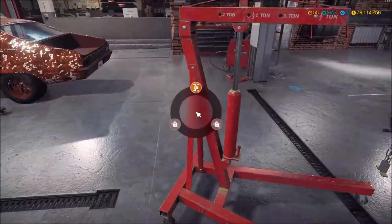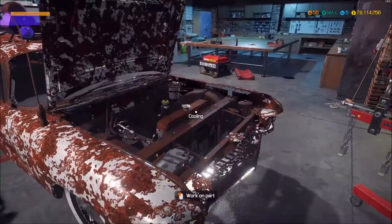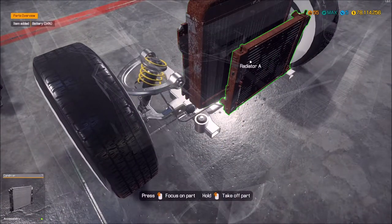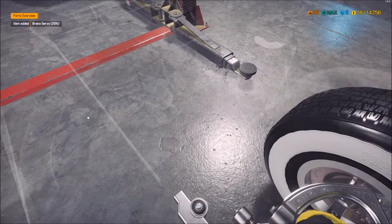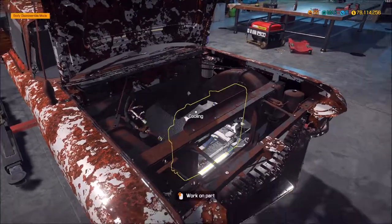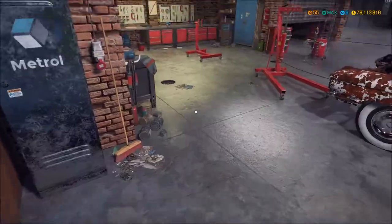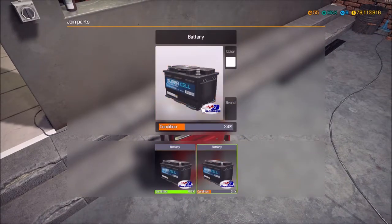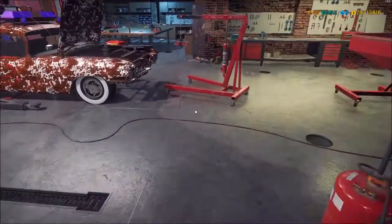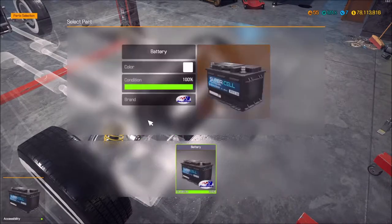Let's get the crane over here, engine lift. Go ahead and take that out, and we'll do our thing here. We'll take this out, radiator A out, radiator C out, brake servo. Is that all we need? I think so. Okay, does any of this get repaired? Hey, what do you know? All that got repaired. That saved me a little bit of coin. I'll swap out the battery. I'm happy about that. So this puppy has two radiators. Didn't notice that before.